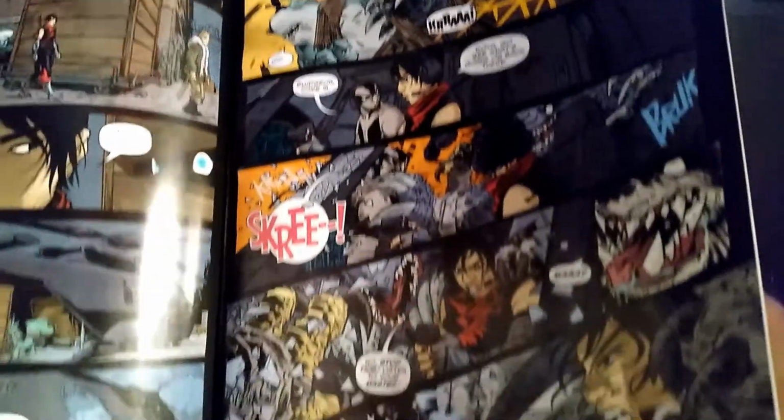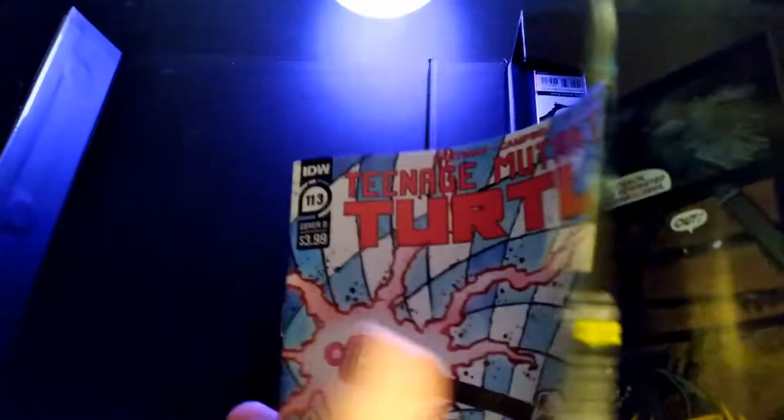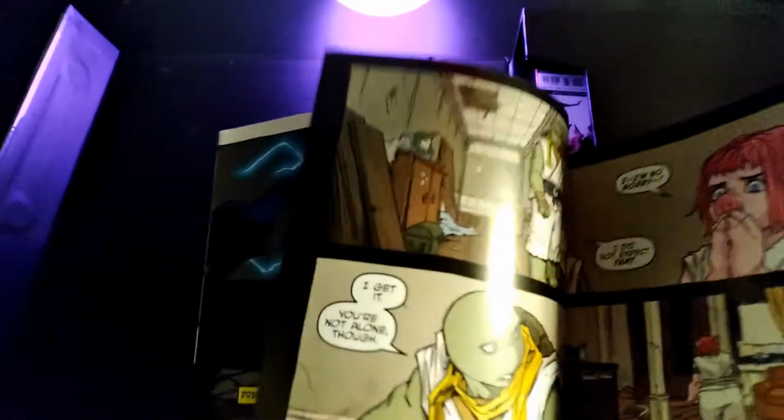Either that or I've misread, but I could have sworn because the cover even shows them too. But they are totally in here. Let me show you the image if I can find it.